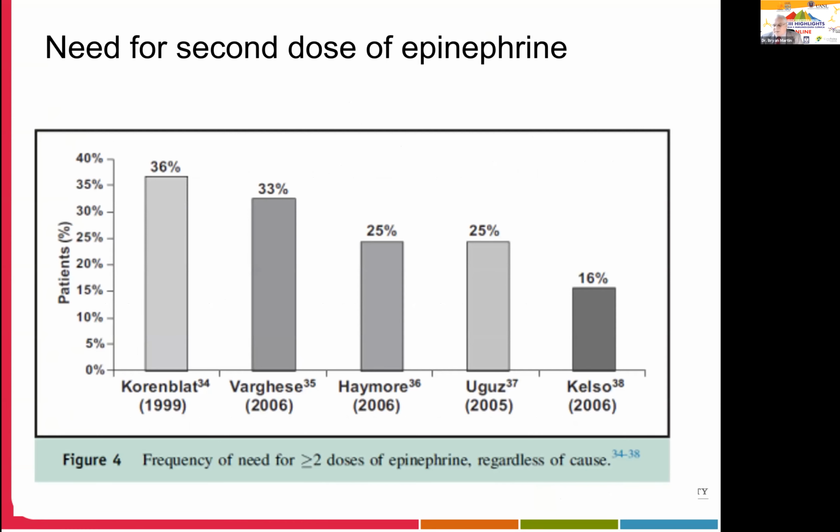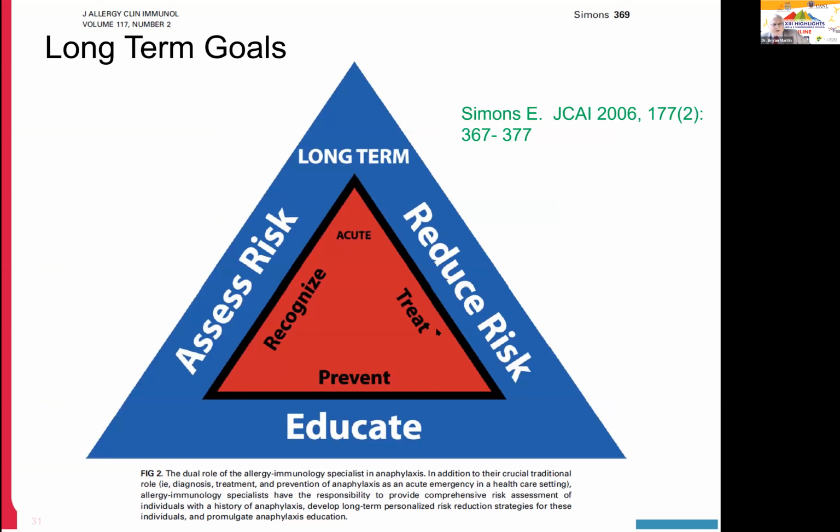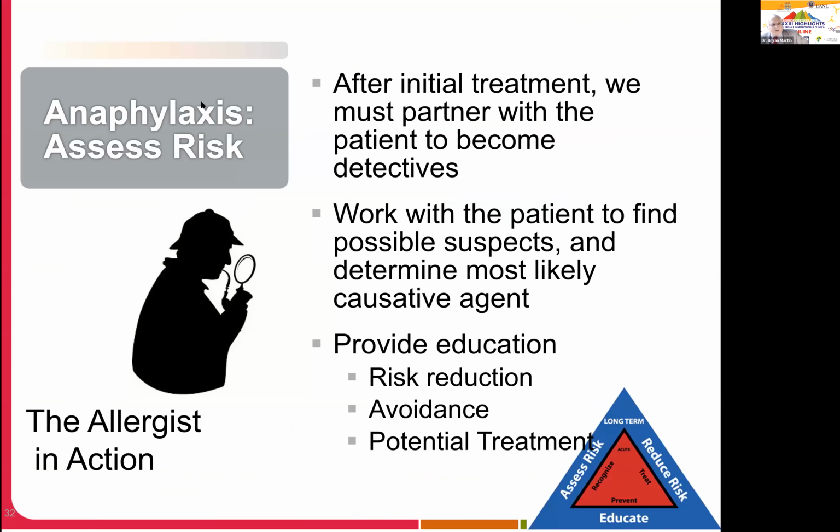In many cases, the patient will need a second dose of epinephrine. Recent studies have shown that between 16% and 36% of patients who receive epinephrine for anaphylaxis will require a second injection of epinephrine. Now, one of the things that the World Allergy Organization advocates for is the use of auto-injectable adrenaline worldwide. And you see in this map from 2017, only the countries in red currently have auto-injectable epinephrine available. So again, I've said that the allergist lives out here particularly in the blue triangle, and we need to focus on our patients' long-term goals.